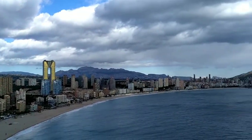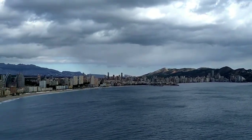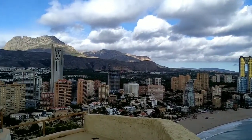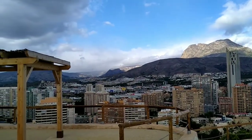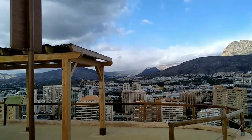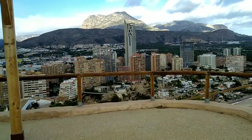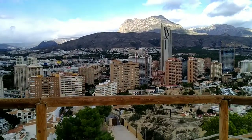It's just a matter of follow your nose. Anyway, I think that's enough of that. I'll go and load this up. Benidorm on a cloudy day in December. But I bet you it's still 16, 17 degrees, even with the cloud. I've only got a t-shirt on and a thin fleece. The wind's dropped.